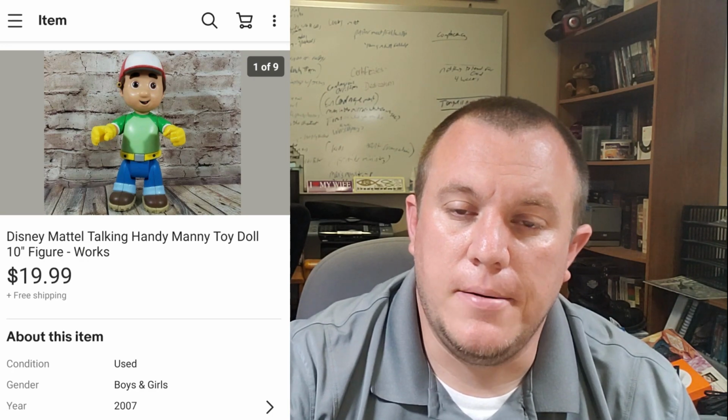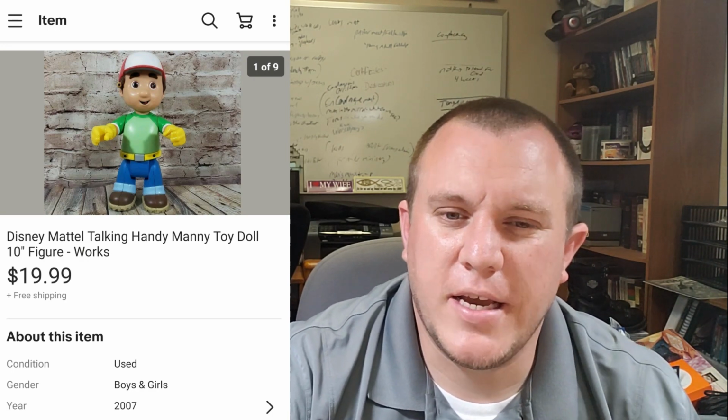Here's a Handy Manny. This is a little toy. It's like I guess a plastic figure or whatever. He's pretty tall though. He usually has a bunch of tools that you can get with him. If you've ever seen the Handy Manny show, he has basically a bunch of tools that can talk or whatever. Those actually can sell too. This was just a figure though. He did talk. He did work. He's about 10 inches and he sold for 20 shipped. He cost about $8 to ship, so not a great profit on there, but I bought a bunch of toys. He was in there and he was worth the time to list.